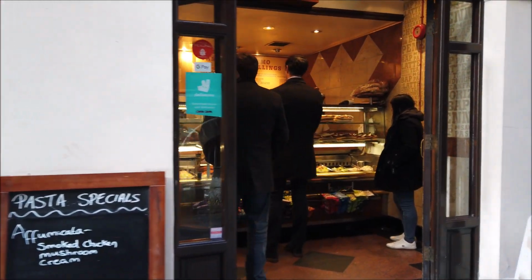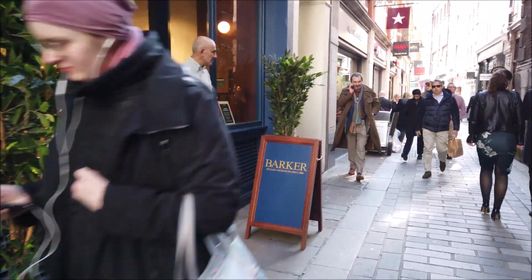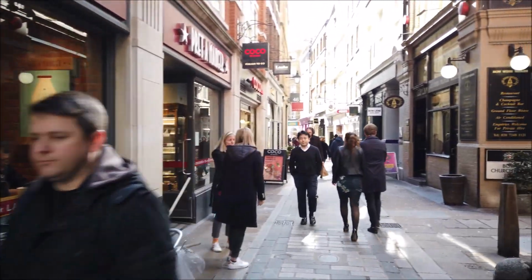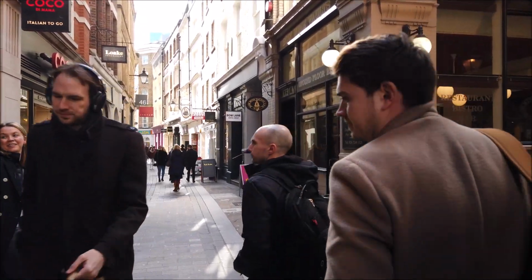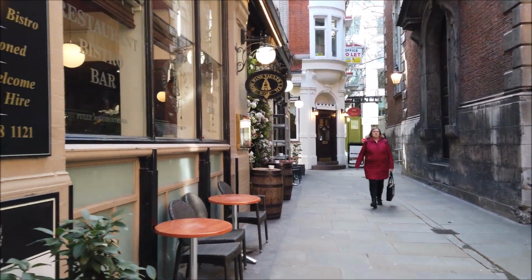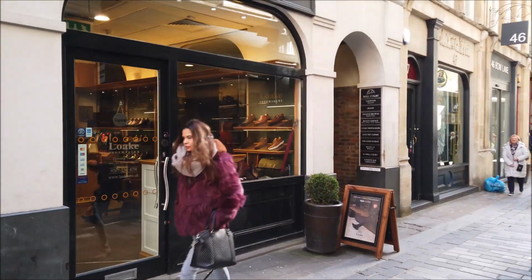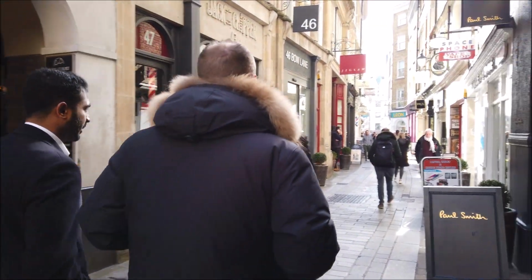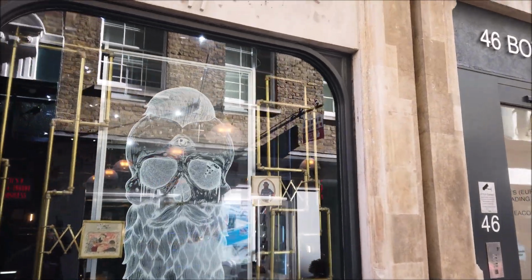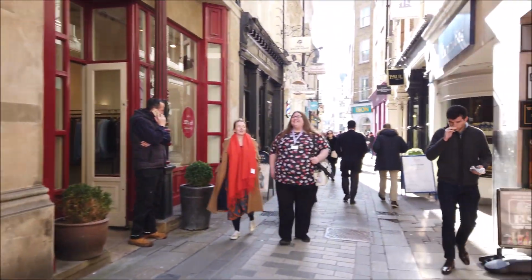Bar Remo pasta specials, can't see prices there. Barker English shoemakers since 1880. Pret a Manger, what else have we got? Went to a very nice pub along here a while ago. So you see you've got lots, that's sort of back to the churchyard there. Then you've got the Bow wine vaults here. Loke shoemakers, so quite a few shoemakers. Maybe this was a shoemaking area back in more historical times. Paul Smith. Jack the Clipper, I love it. Jack the Clipper, brilliant. Obviously referring to Jack the Ripper. Not that funny. Some people, obviously.